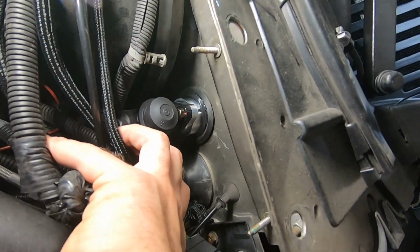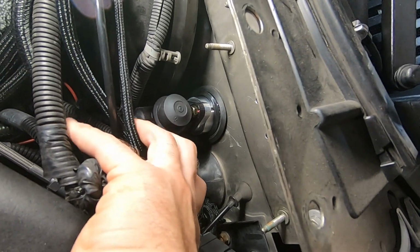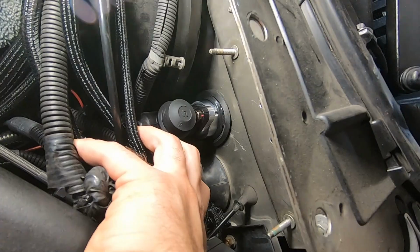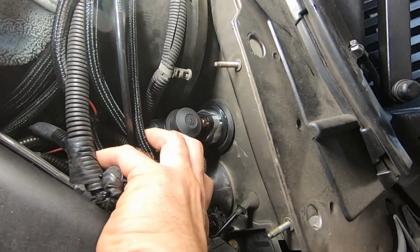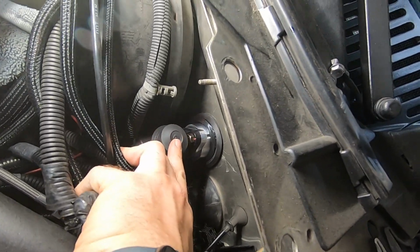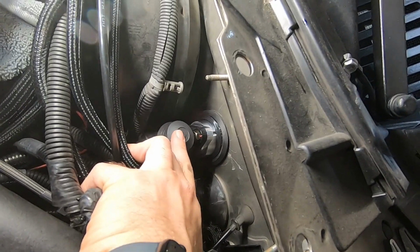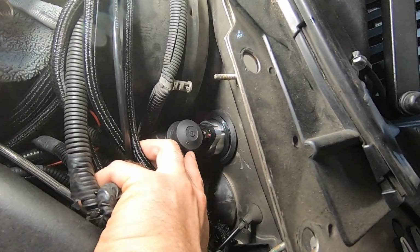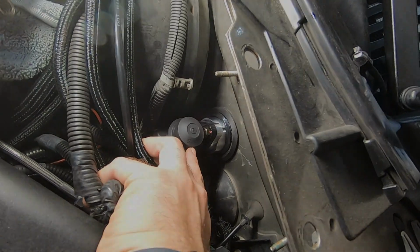But having everything out of the way where I could really get a good grip on that thing is what ultimately needed to happen in order for me to get it twisted into place. But it's in now. We're going to go ahead and install the remote reservoir adapter on this, which will face forward, and then we'll get the reservoir in place and the lines connected and go from there.